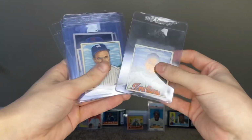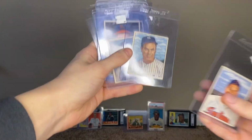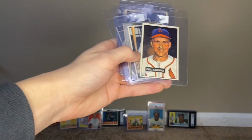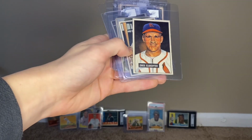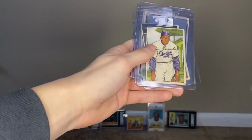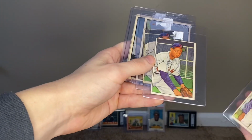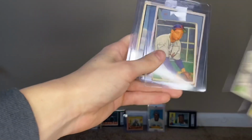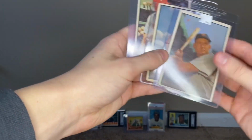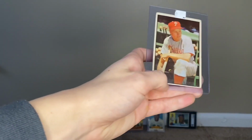This one here is Al Rosen, '50 Bowman. Hank Bauer, '50 Bowman. Leo Durocher. It's going for some Hall of Famers, just helping people fill out their sets. Got a '51 Enos Slaughter, '51 Al Rosen, '52 Don Newcombe. This early one was actually pretty sharp, and then I got one that's a little bit lower condition. Some '53 Bowmans here. George Kell, I think I already have one of these, but why not? Enos Slaughter and Richie Ashburn.